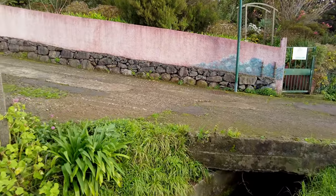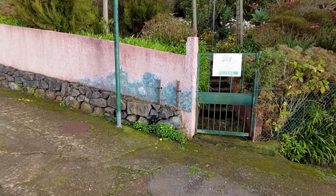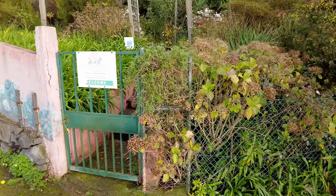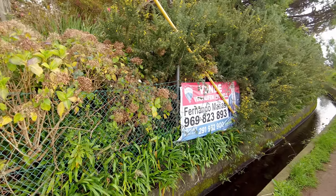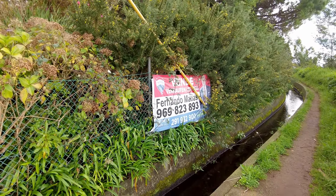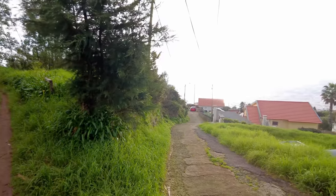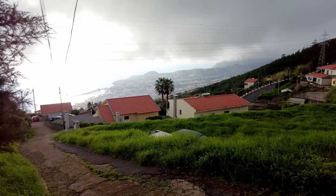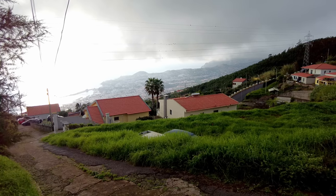We've stopped here a few times over the years in the past. Lovely views. Gardens are quite lovely, even if, like me, you're not really into gardens. It's for sale. There's a number. You might see an opportunity there. Again, just as we continue on, nearly at the end, there is Funchal glistening away.